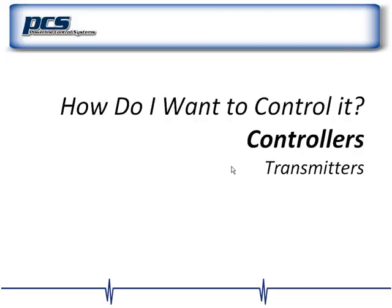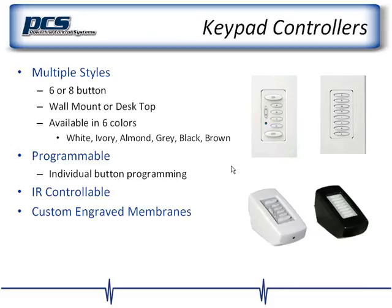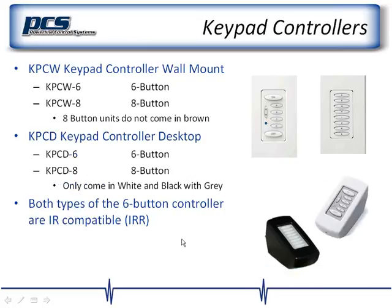So how do I want to control stuff? We then go and pick a controller. We've got 6 and 8 button units. The 6 button unit will accept IR in this little hole there. We can also custom engrave the membranes here. So they come on, off, A, B, C, D, but we can give you whatever you want it to say within limitations of the size of the button.